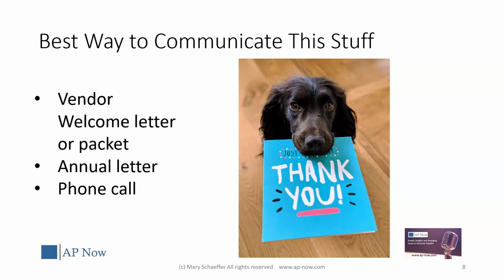If you're having a lot of problems with this, when you send out your annual letter, you might reiterate some of this stuff in it. And lastly, if you're getting invoices sent to the wrong place a lot, and I know a lot of you are, then take the time to pick up the phone and call your vendors individually and let them know. And you want to do it in a polite way. So in order to improve the efficiency in our accounts payable department, get rid of some non-value added work, and improve vendor relations. Okay, so 3 benefits, if you will.